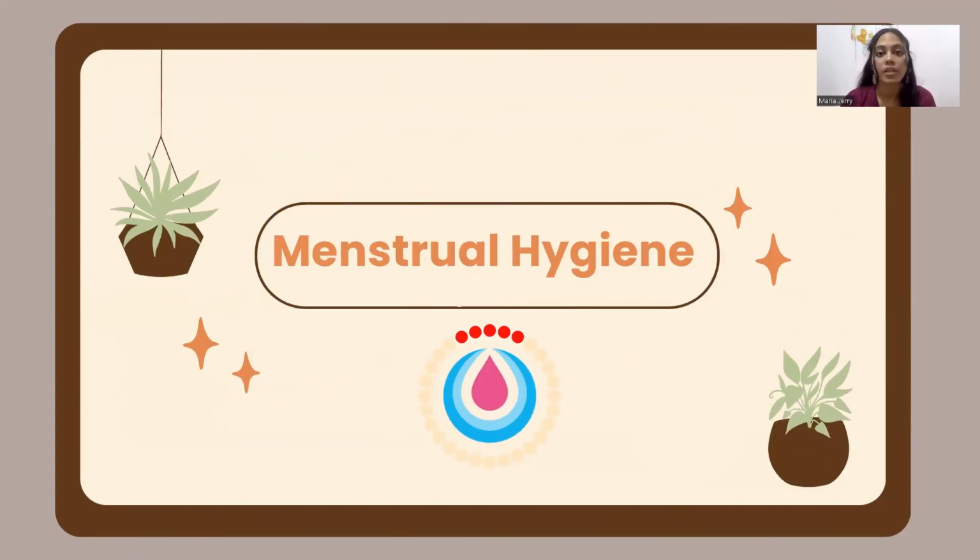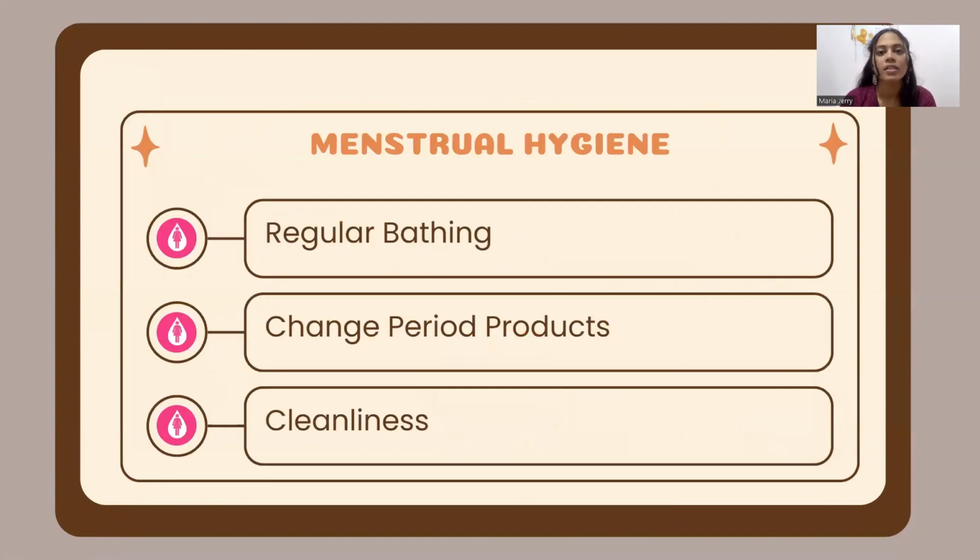So first we'll talk about menstrual hygiene. In this, regular bathing is very important. It is very necessary for a person to keep a good personal hygiene during these periods, and it is very important so that it helps in any kind of removal of contamination. Then changing the period products. Changing the sanitary napkins as well as the menstrual cups when necessary is very important, and this helps in preventing any kind of odor or discomfort that you may feel.